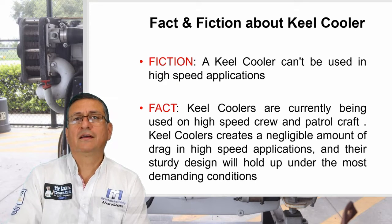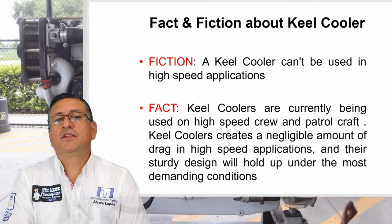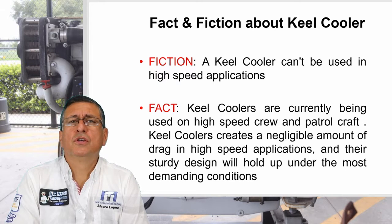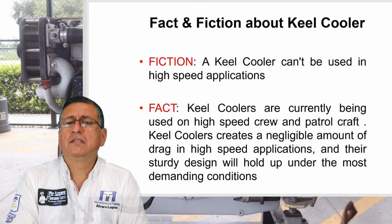Okay, questions and answers related to the keel cooling system. Some people say no, the keel cooling system is not recommended for high-speed boats, and this is not true.